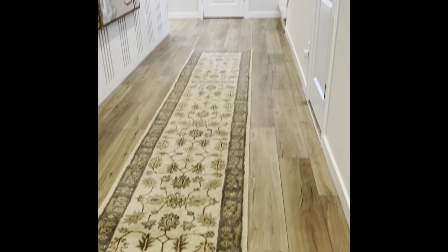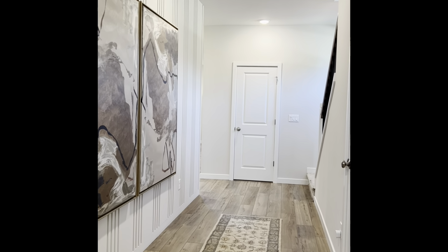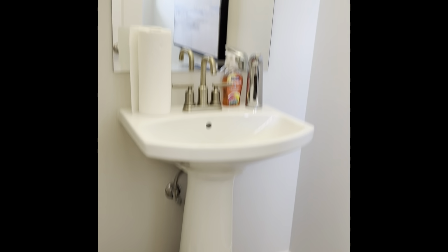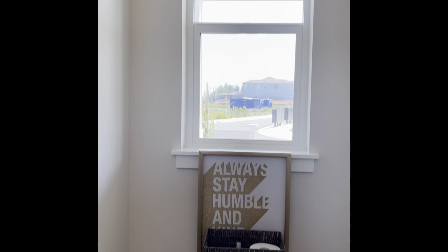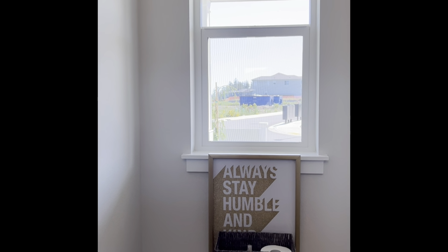These are 7-inch wide planks that are waterproof, and then they are also scratch resistant, so really a great choice for the Pacific Northwest. We've extended them into the half bath here, and with the half bath, you'll note a pedestal sink here, and then on the other side here, lots of space with the commode. And all of our toilets are elongated. You'll also note that the window here does open, so you can get some fresh air in here.